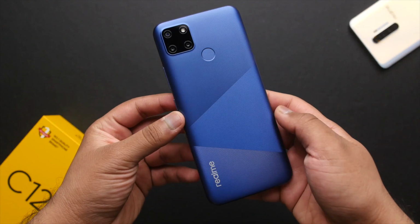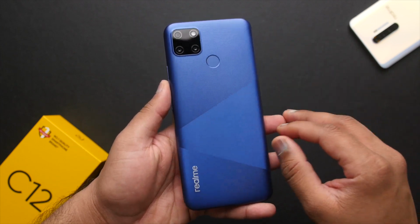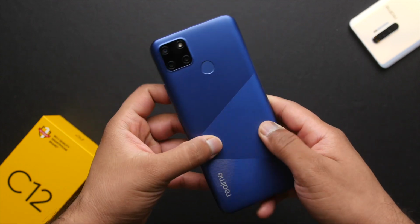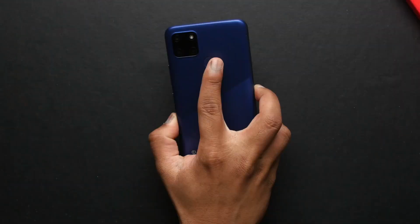Now in terms of design, the C12 does look good in this geometric gradient design, and even the build quality is pretty solid. Now due to the 6000 mAh battery, the weight is about 209 grams, and as soon as you pick up the device, you will feel it. But to be honest, I don't mind that, as more battery is always better for me.